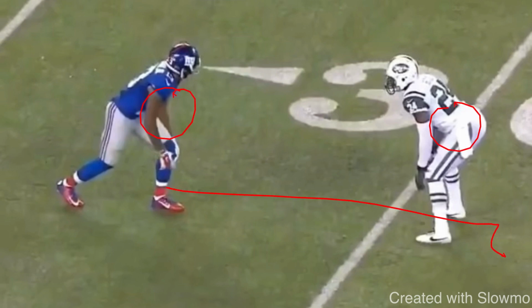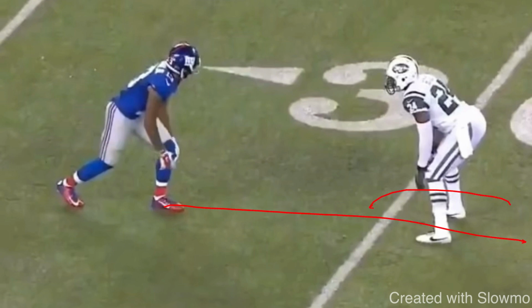I'm able to get back over the top, restack, get skinny. Don't let him force me to that sideline. So now, let's say I end up finishing this route in this straight line. Let's say I end up running right here. QB has space to the sideline to fade me open. But if we just try to run around this guy, he's going to squeeze me to that sideline.